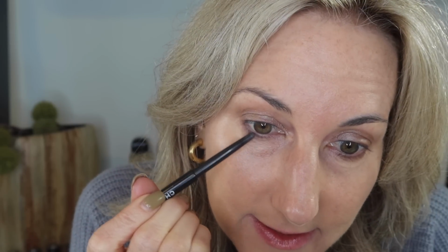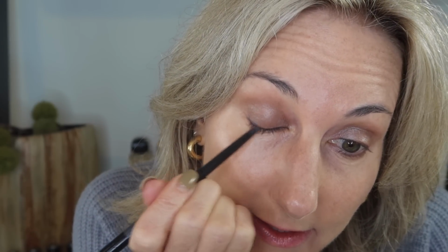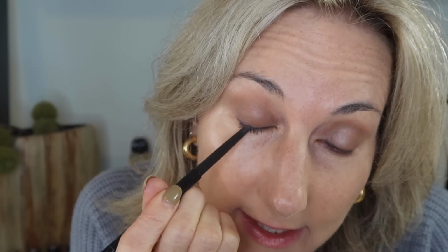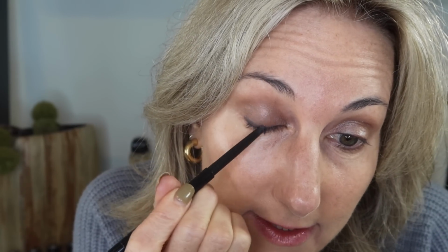I am going to add a little bit of this, just about 3/4 on the bottom lash line. That is optional, but I don't find that this color closes off my eyes. I just sort of want to bring the upper and lower, kind of connect both of them here. And then since I love this color so much, I am going to go ahead and add a little bit of that near the lash line because it's so pretty. I'm taking this eyeliner number 205, and I'm just gonna soften that.